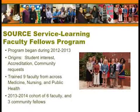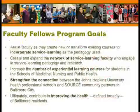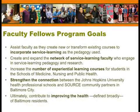We are getting ready to train our next group of faculty fellows, and we've also brought on 3 community fellows. So we'll have 6 faculty from across our 3 schools, as well as 3 community fellows that will be training in the service learning pedagogy. And next year, we're going to make that opportunity available to other community fellows, those of you that want to learn more about service learning, as well as with the faculty. And the hope is that we expand the number of service learning courses so that way students can basically have this as part of their training.